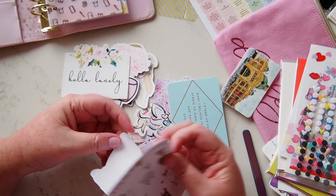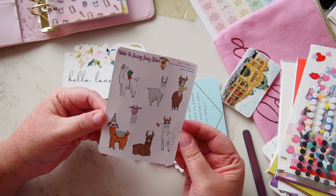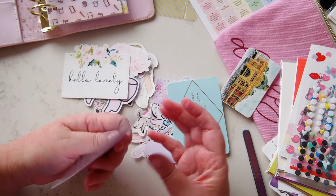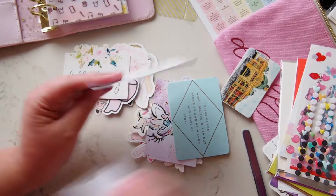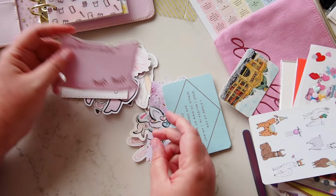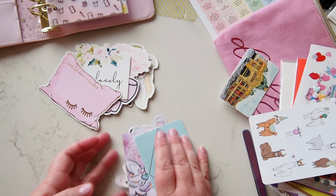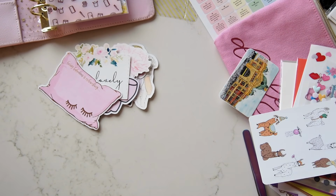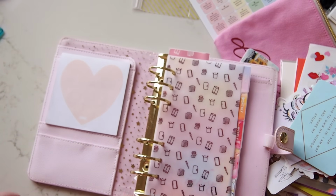And I have these stickers from, it's now called Hop to It. These little llamas, so cute. And I have a couple of these Being Fabulous is Exhausting sticky notes, which will go in the planner. Okay, so I think I don't want those. That's the plan. So actually I think we can very easily set this up.